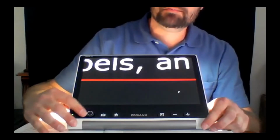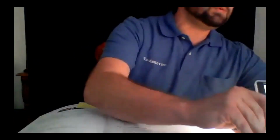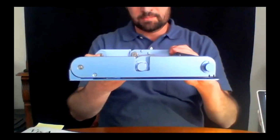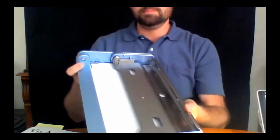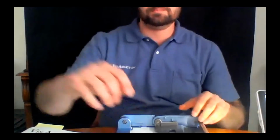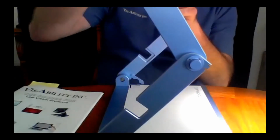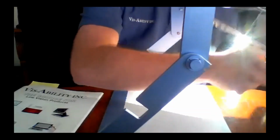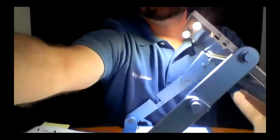So again, pan button. Of course, we can change the contrast, but I'm not going to monkey around with that a whole lot. Other things that I like about this one is that it comes with its own collapsible reading stand. You can probably see how it's fairly flat, and this stand will fit in the hard case. And then I can open it up like so, and place the unit itself in the stand.